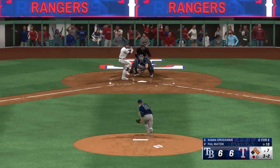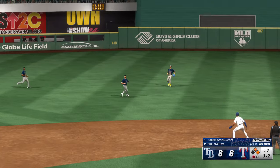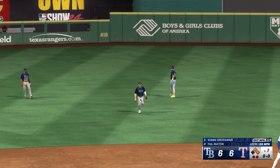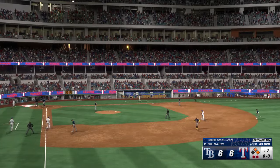Two on, one out. This to center field. Walls sizing this one up. Walls grabs it on the run. That's a really nice play ranging back into the outfield for that catch. We all know those can be a little tricky, especially if the wind's swirling around out there.